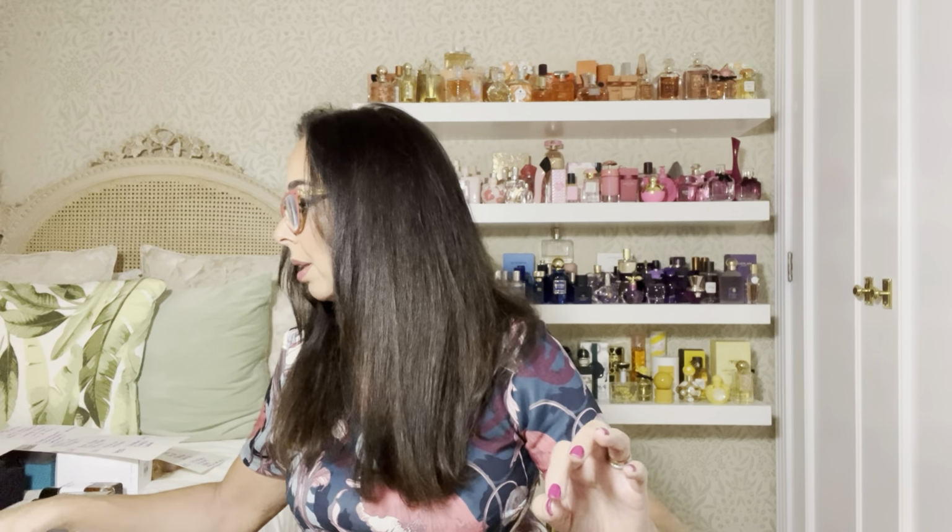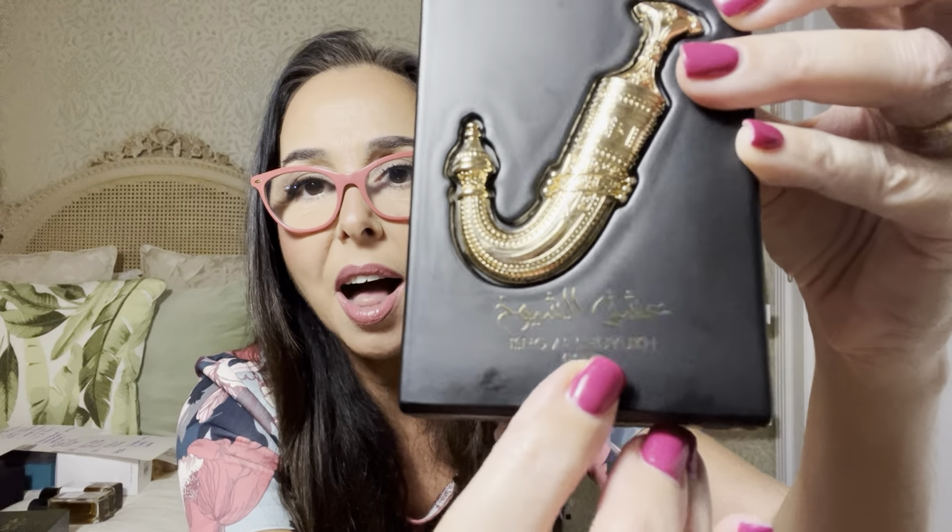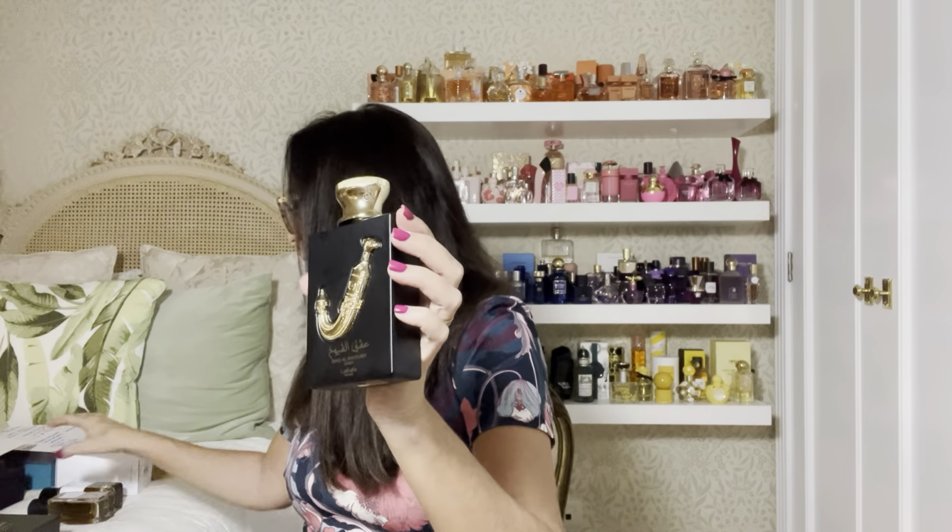I will write it down below. Sorry guys, I don't know where I put it. Oh my gosh, I lost it. I don't know the name of this one. Ishq... can you read this? Ishq al Shuyukh. I think it's Ishq al Shuyukh Gold. That's it, it's the name of the fragrance. Oh my gosh, I lost the little paper. I wanted to read the notes. I cannot find it.